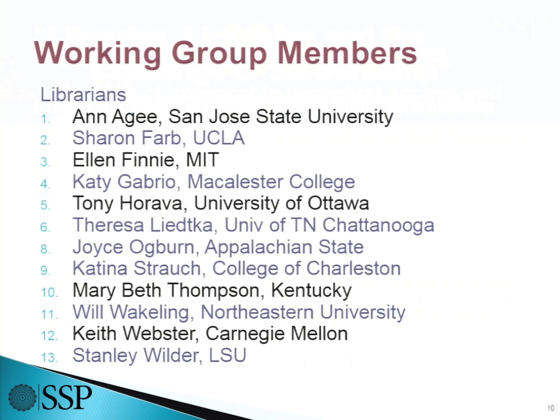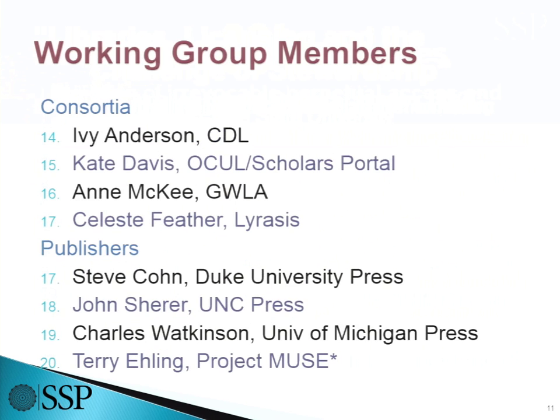These are our librarian members, and you can see these are public and state-supported, large and small, with different geographical scope, and these people are in different positions. Some are directors, assistant directors, e-resources people, collection development people. We have 4 consortia, and the publishers are all larger; university presses come in 4 sizes. These are the next to the biggest, so they're substantial programs. And then Project Muse pretty much already met our criteria, so it was a no-brainer to include them.